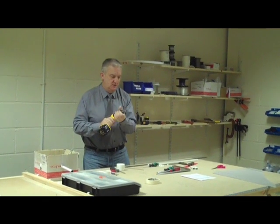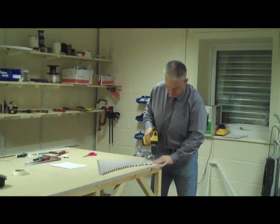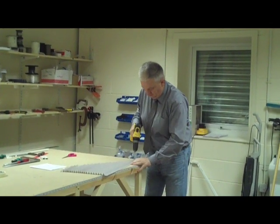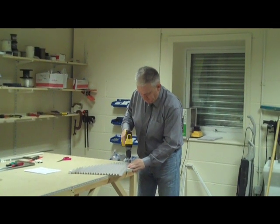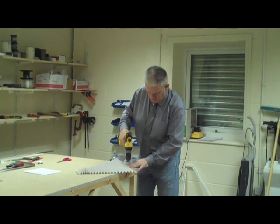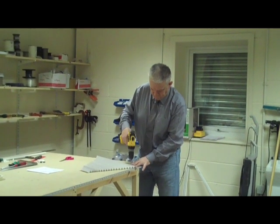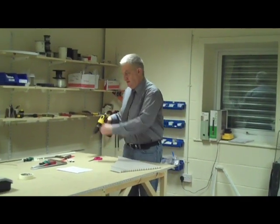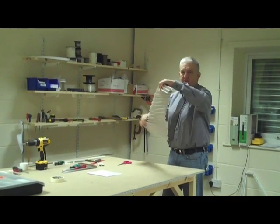Then we need to ensure that there's a hole in the plastic to allow the cord to run through. Again, it's got to line up with the holes that are in the fabric, which then have to line up with the holes that are in the framework. You can punch these holes out, but the problem is you don't get a clean hole, and then sometimes you struggle to get the fabric into the bottom bars. So that takes care of that.